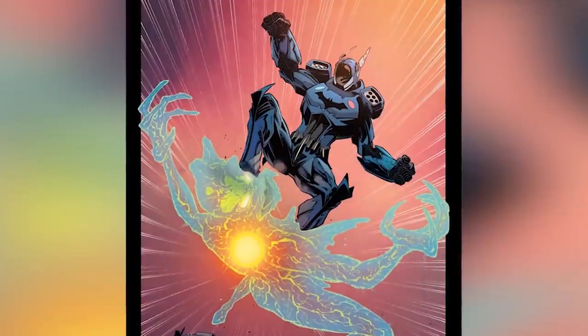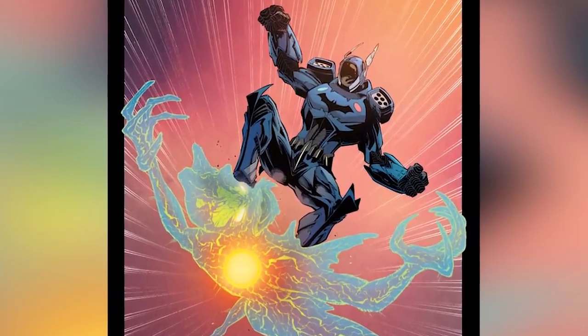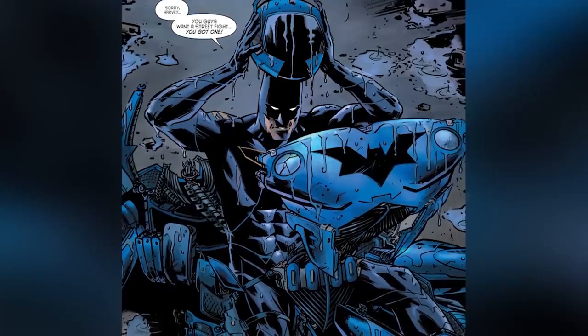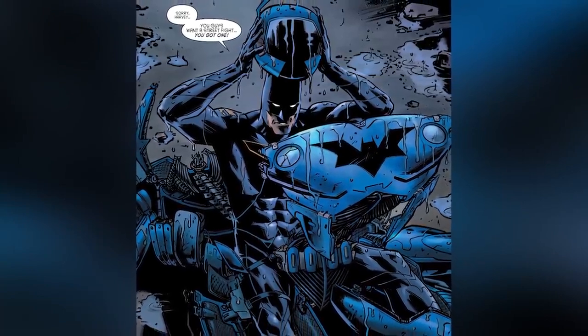Now, if we did a list of the best Batman suits, I would for sure throw this one on there. Now, unfortunately, he also has this military suit that he uses over top of that already existing cool one. They purposely designed it so it wouldn't look like Iron Man, and that worked. I mean, mostly.